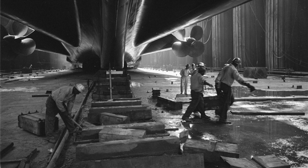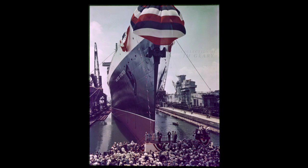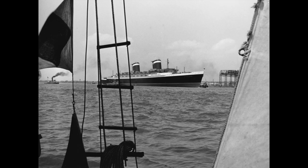Finally, on June 23, 1951, a crowd of over 15,000 people arrived to watch the launch of the superliner. In this crowd was William Francis Gibbs and his brother Frederick Gibbs. Together, they watched their creation, many decades in the making, be towed away from them by eight carefully positioned tugs. It is even said that during this, Frederick Gibbs shed a single tear.